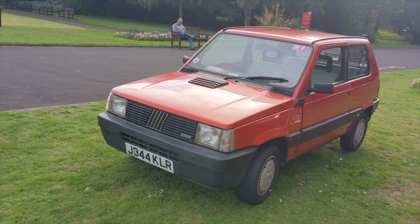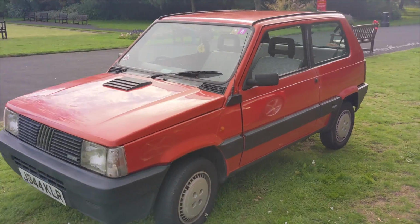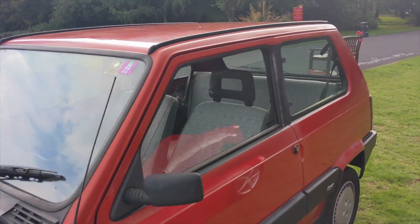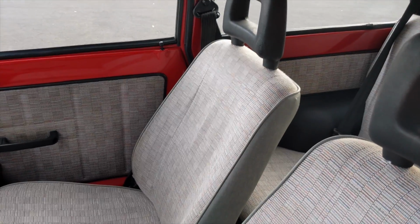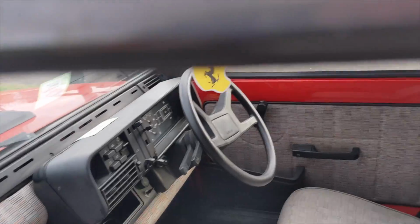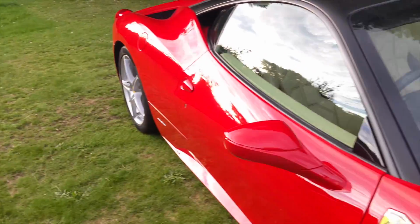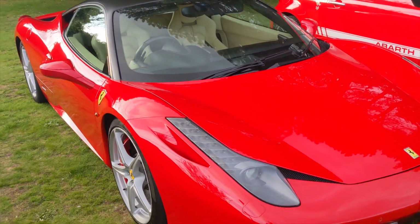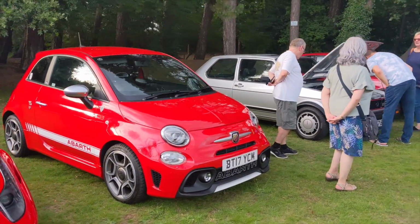So I've got Pete's little Panda 1000 Super. This is actually identical to my car, believe it or not, except for obviously it's red. And that's what my interior should look like. Although mine's a little bit more worn because I've got 164,000 miles in my car. Anyway, nice ABARTH.